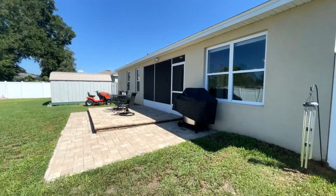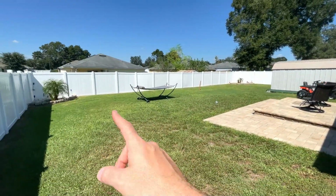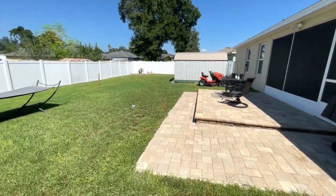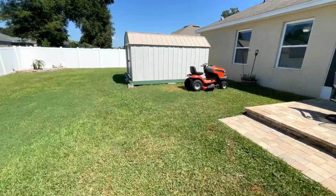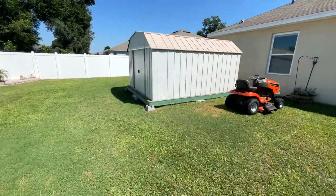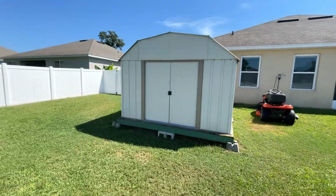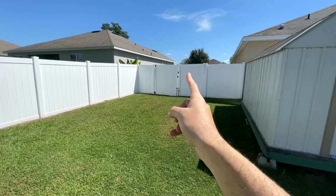It's a very large deep lot. Again, it's 10,000 square foot. You got some more pavers, landscape over there and on this side. And what's beautiful and great about the home is that you get this beautiful shed. So the homeowner is going to include this shed, plenty for storage, and then you do have another access point here. This is the only access point for the backyard.